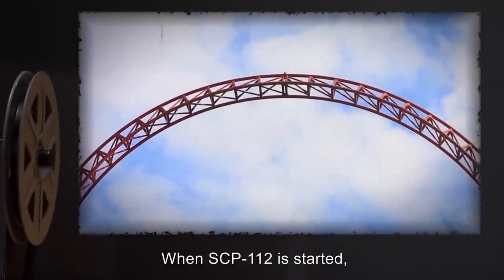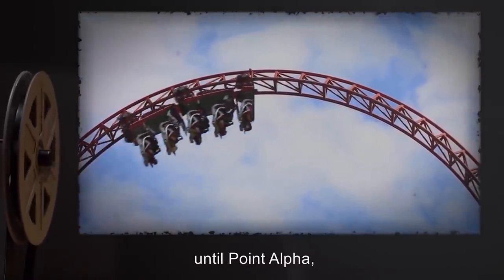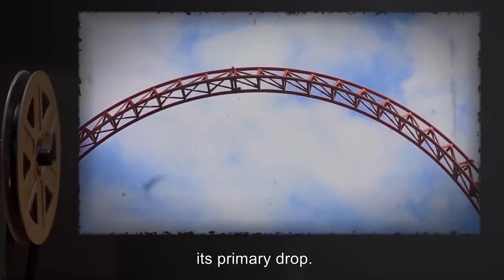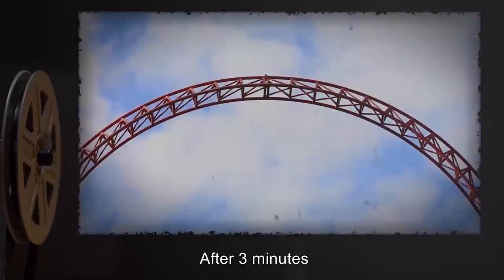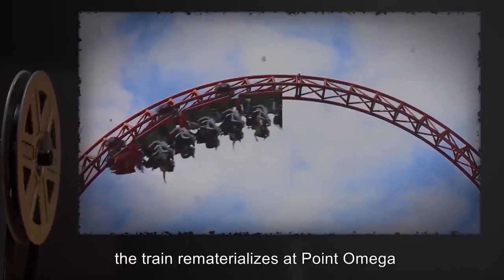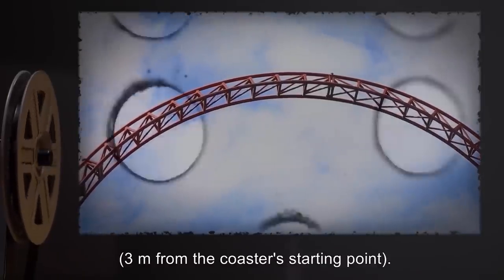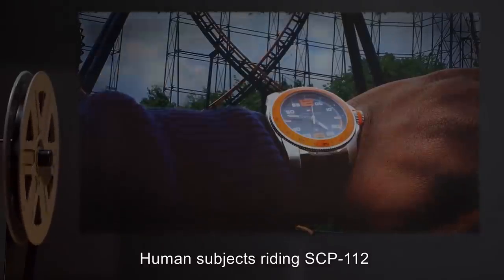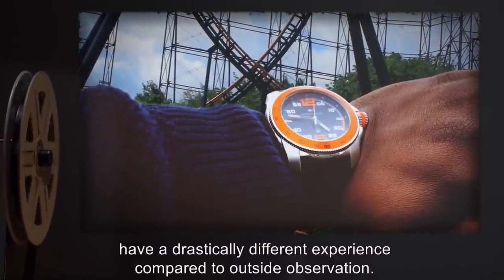When SCP-112 is started, the ride functions as expected until Point Alpha, its primary drop. When a car reaches Point Alpha, the train vanishes. After 3 minutes, the estimated time the train would normally take, the train rematerializes at Point Omega, 3 meters from the coaster's starting point. Human subjects riding SCP-112 have a drastically different experience compared to outside observation.